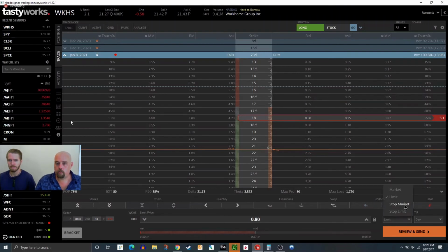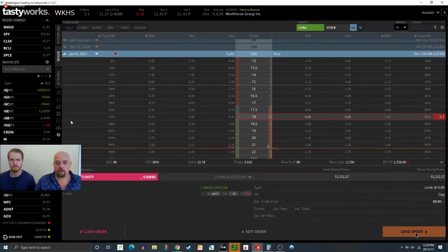Over here you might see order type, make sure that is set to limit. Over here you'll see TIF, that means time in force. And we want to make sure that is day, because if this trade doesn't go through and the price drops $2 tomorrow, I don't want it to fill tomorrow. I want it to fill today while the price is still $21. Okay? And then I'm going to hit review and send.